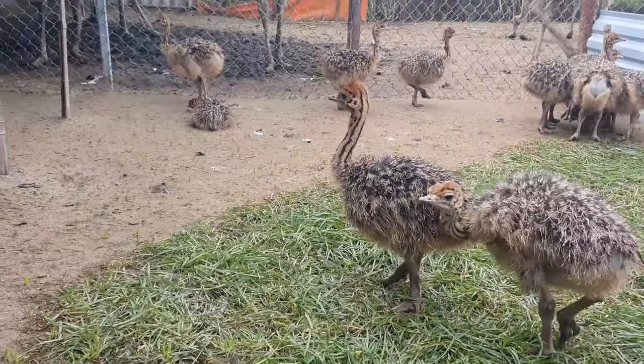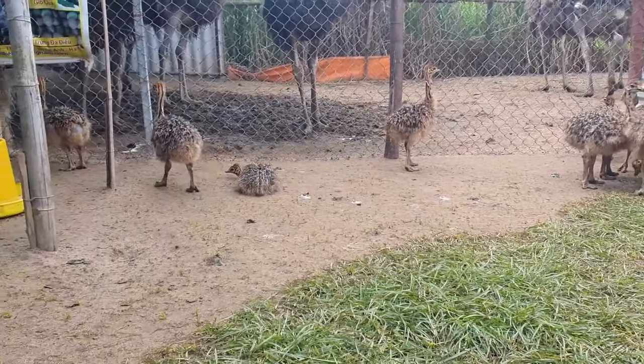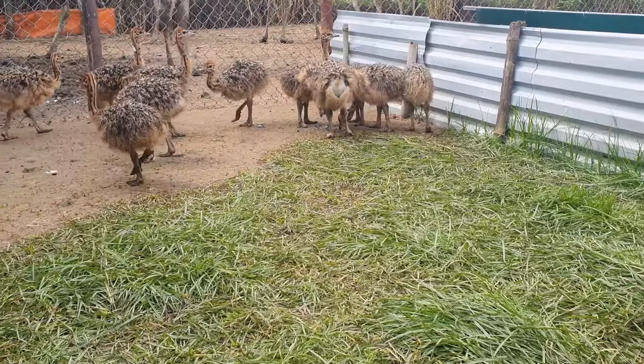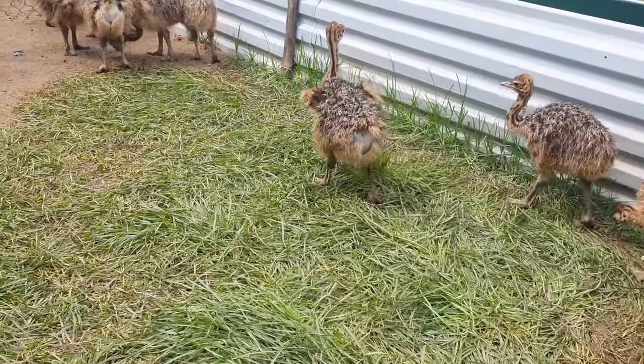Ostriches usually breed around 6 a.m. to 9 a.m. and 2 p.m. to 4 p.m., rarely breeding at noon and evening. Healthy male ostriches can mate about 11 to 13 times a day. Nutrition for breeding ostriches.